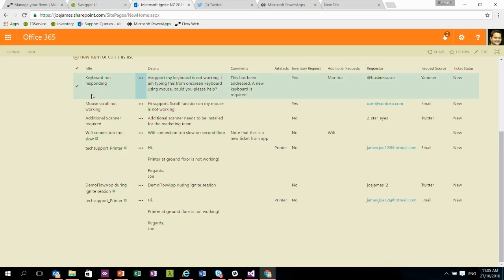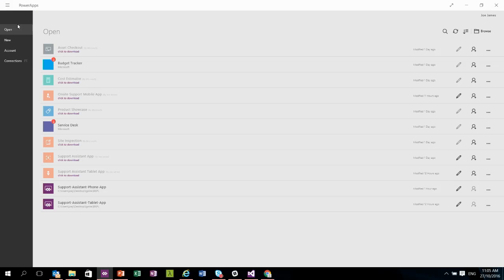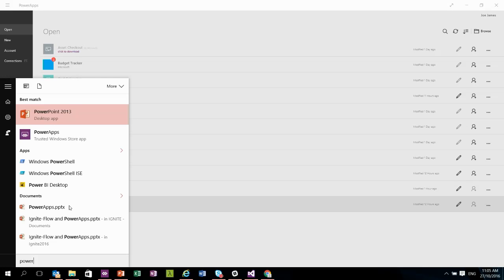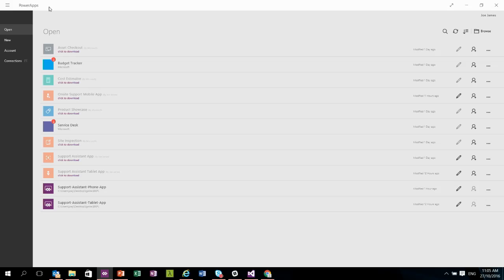So I'll start with the Power App Studio, which is installed locally onto this computer. If I go and look for Power Apps, I see a trusted Windows Store app there, and this is available for you to download from the Windows Store at this moment. It has been live for a few months now. Once I have installed it, I'll have this studio loaded, which you see here, and this is my starting point. Either I can choose to open an existing app, or I can create a new app from my studio.